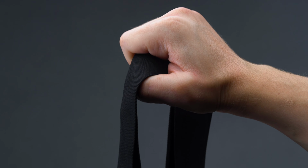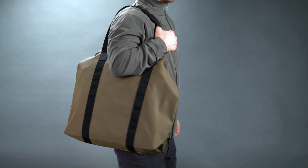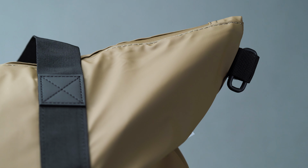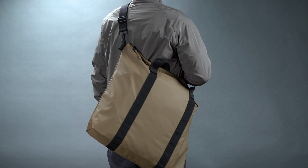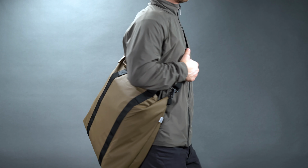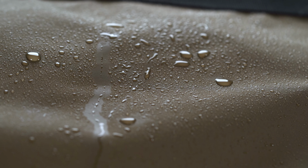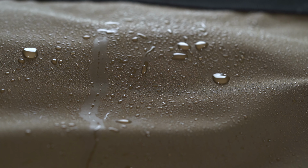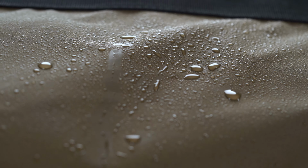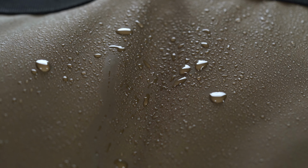Rains provides 2 carry options for this tote bag, via the full-length side webbing straps or the detachable QR shoulder strap with metal hardware for an over-the-shoulder or crossbody configuration, utilizing the built-in end tags. As the outlier in this curated list, the Rains tote is devoid of any external storage to maintain its intention as an impervious waterproof unit. As such, all-around quick accessibility is not a hallmark of this tote bag, keeping that in mind for any EDC applications.